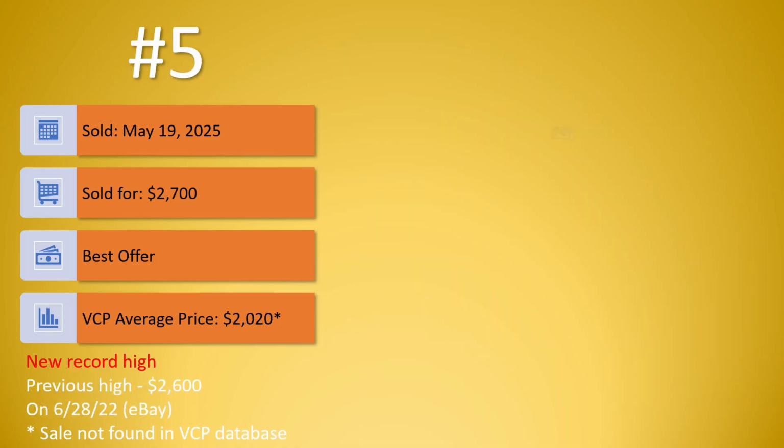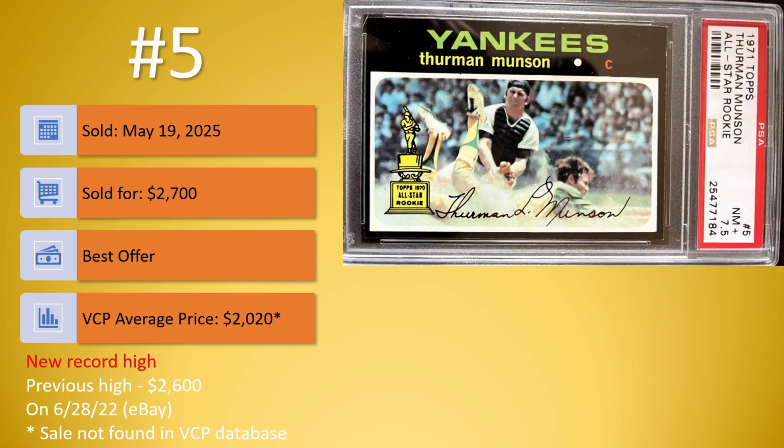At number 5, we have this 1971 Topps Thurman Munson in a PSA 7.5. This one sold on May 19th for $2,700. It was a best offer. The current VCP average price for a PSA 7.5 is $2,020. The sale here at $2,700 represents a new record high sale for a PSA 7.5 copy. Previous high was $2,600 back in June of 2022 through eBay.